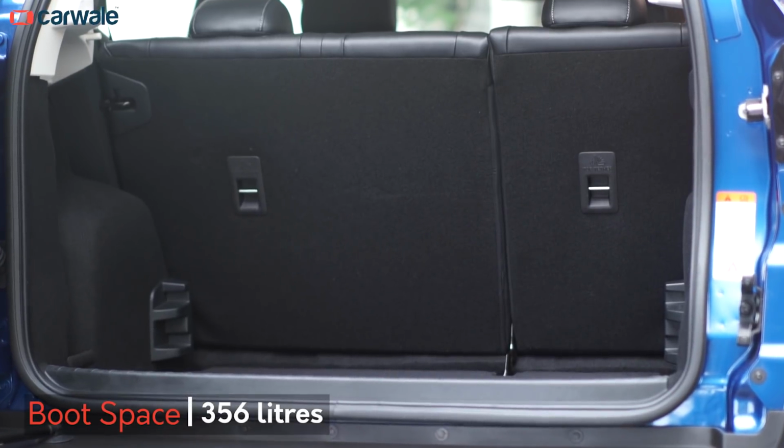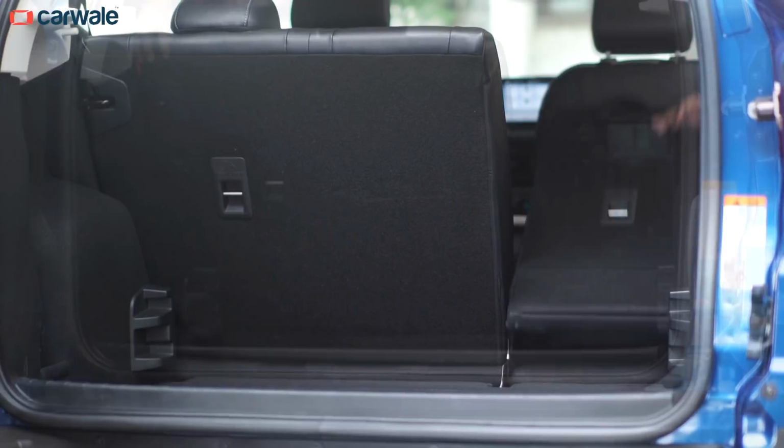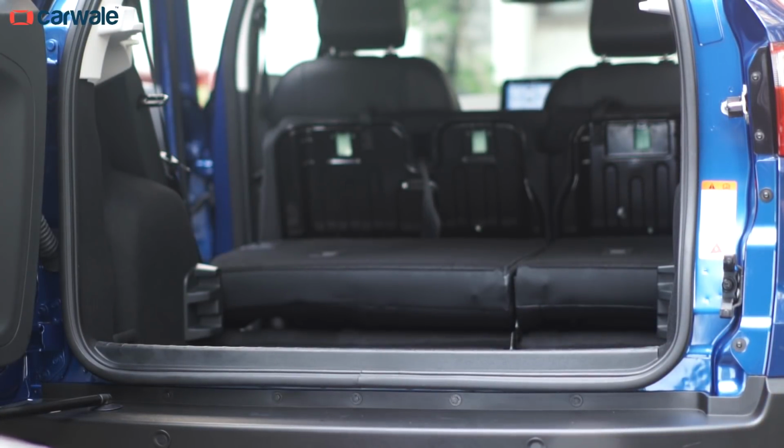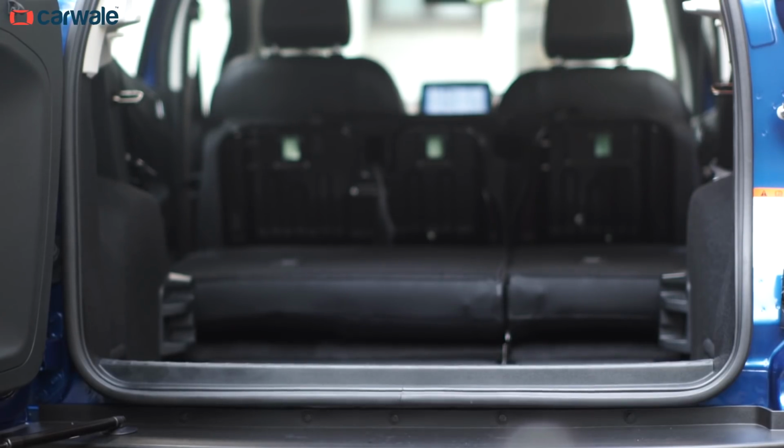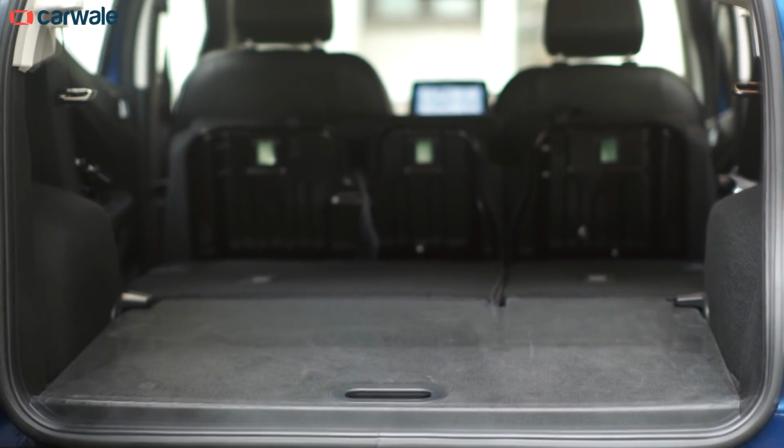The space inside though is adequate at 356 litres, and the split folding rear seats further add to its practical appeal. You also get a height adjustable boot cover to give you a flat loading bay when you fold the rear seats.